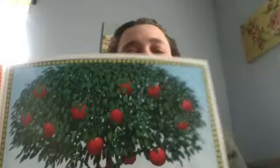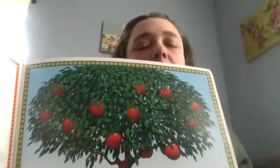Can you count up all those apples? How many apples are there? 13. Okay, apples. Thousands of different types of apples are grown around the world. Apples can be red. What other colors can they be? Green. Dark red. Red and a little bit of yellow. Yeah, yellow. They can be like a combination of all these different colors.